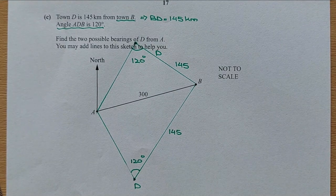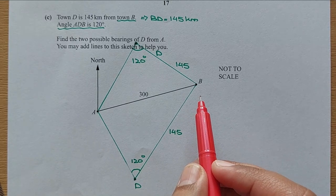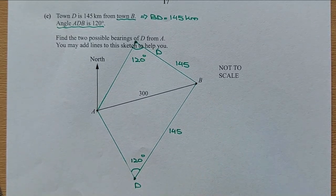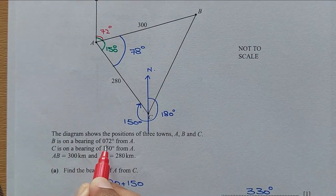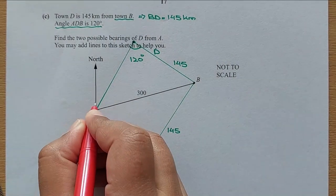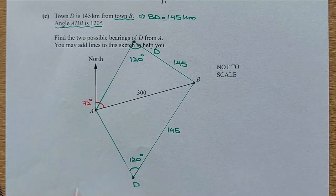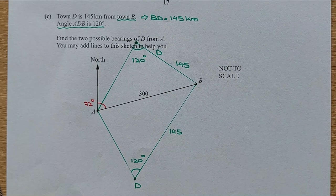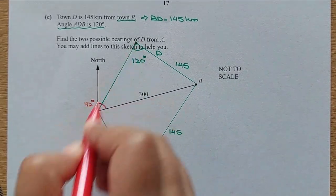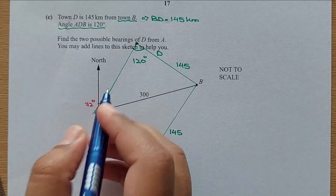In the start of the question, we were given that the bearing of B, let me show you, yes, B is on the bearing of 72 degrees from A. So from A, this whole angle we have been given, that is 72, this red one, right? Now we need to find the two possible bearings of D from A. So from A, this is the D or this is the D. So we have two possible angles we need to find.